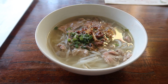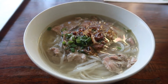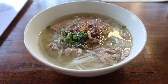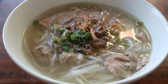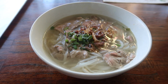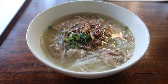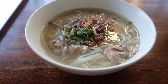A lot of times I do add a little bit of spice to it because it needs a little kick, but I do enjoy the warmth of the broth. It's just phenomenal overall. Hopefully this one goes along the same lines. Also, it's important to mention that you can substitute with chicken. That way you can make it like a chicken noodle soup. But a lot of times the basic pho is beef.